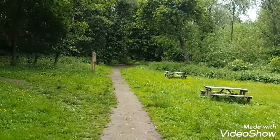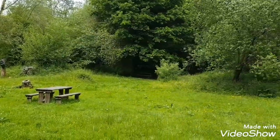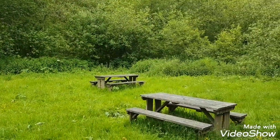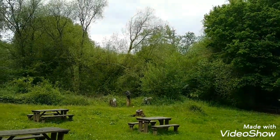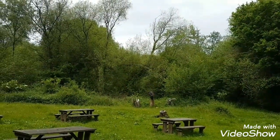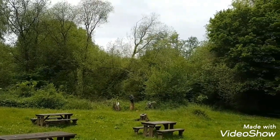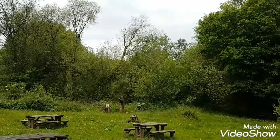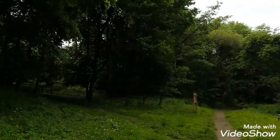So as you can see, we've come in by a picnic area here. Quite nice actually, good place to bring your kids I suppose. Just over there there's a statue of a big stag beetle, some rotten wood. I think it's to show kids how we need rotten wood for keeping things like stag beetles with us. Don't see many of them now.